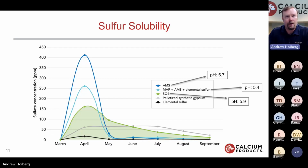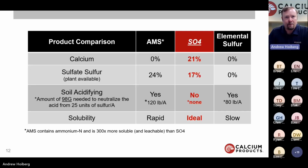One additional thing to point out here, we talked about the acidification potential for different kinds of sulfur sources. The starting pH was 5.9 with these soil cores. You can see that the pH dropped pretty significantly with the co-granulated product. That's largely because there's MAP in there as well. And then for the AMS soil core, that also dropped a few tenths of a pH point. We'll talk on this next slide about why that is.